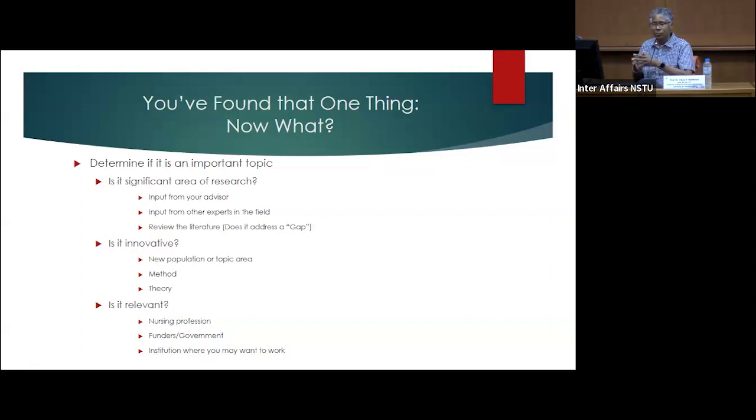When we talk about innovation, we're talking about, is this area of research or the question that you're asking going to advance knowledge in a particular area? Now, we can advance knowledge by addressing gaps in the literature, by focusing on health disparity populations, by introducing a new theory or a methodological approach, or a new measurement approach. All of those types of issues are ways in which we can introduce innovation. And then finally, is it relevant either for the nursing profession, for your government, and equally important, the institutions where you hope to someday be hired to work?